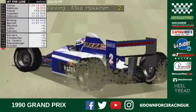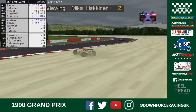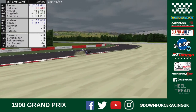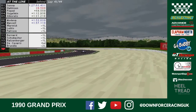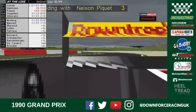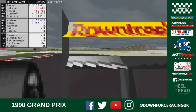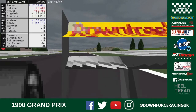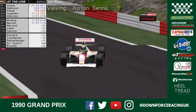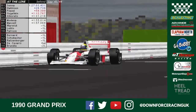Modena comes around. That's Häkkinen! Häkkinen in the Brabham! I think he's gone off in exactly the same place Prost did. Yes, he did. Yes, he has. But he should be able to get that car back on the road again by comparison. So Brabham does get going. Häkkinen in the Brabham does get going again, and he saved second place. But that takes the pressure off for Senna, because he was being caught by Häkkinen. Now Häkkinen has well and truly gone off the road and recovered in second place. So that definitely takes the pressure off as Ayrton Senna comes through to begin lap 43 out of 44.